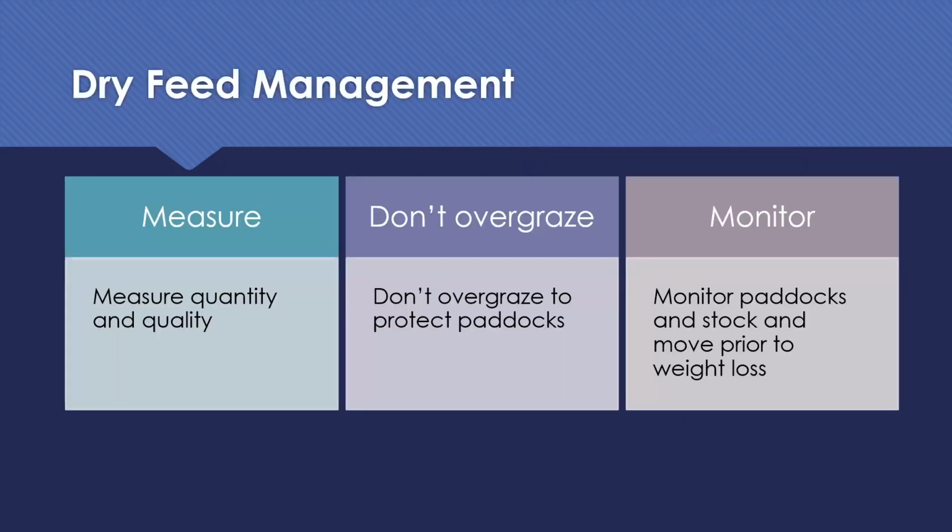When we look at dry feed management, I encourage you, there are a few key things, and the first one is just to measure. Measure the quantity and quality of your dry feed. Rather than just throwing them on a fresh stubble and thinking, we normally put them out for 3 to 4 weeks, actually measure what's out there, measure the grain, and come up with a plan of how long it might hold your stock.